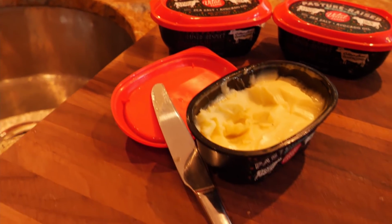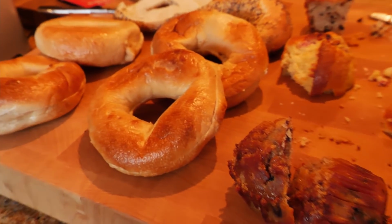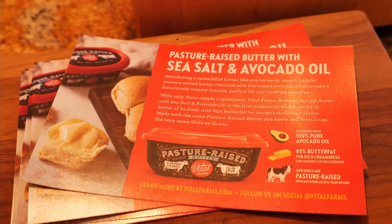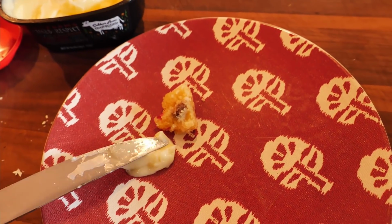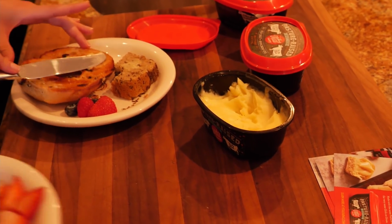We also had some butter on bagels and bread. You can't go wrong with butter. This particular product has some avocado oil in it. I truly don't think you need to put avocado oil into butter because butter is the most amazing fat you could put on bread and bagel, but you know, to each their own.